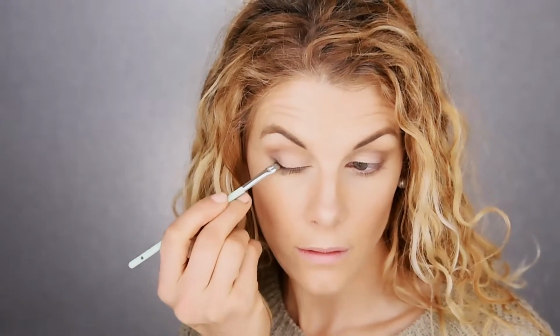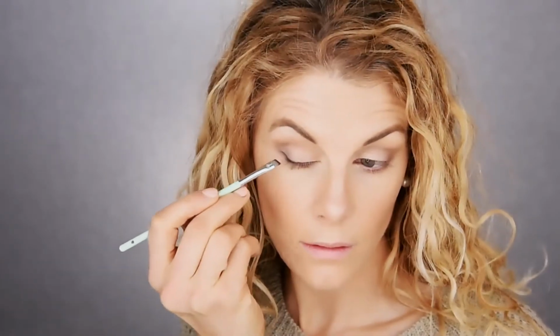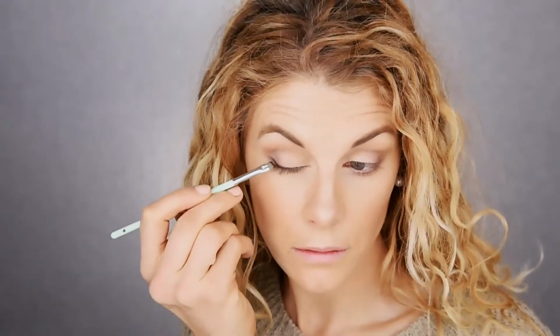I like to just start right at the lash line and then just kind of go back and forth over it to soften up that line and blur it out a little bit. Then I like to take that same brush and wet it with a little bit of setting spray and dip back into that same Smoke Show dark color.